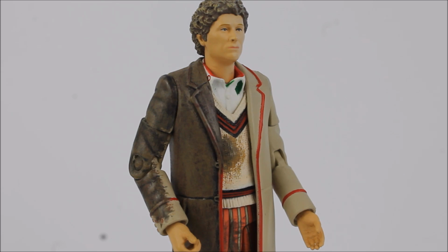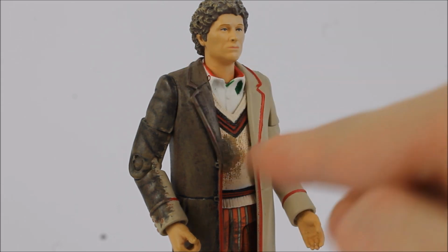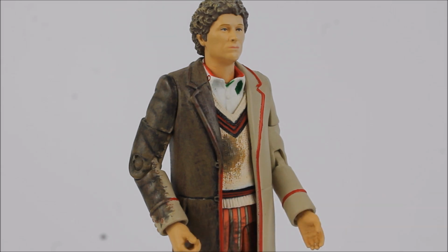This does include a few revisions to the shirt, as you can see, now with a green highlight underneath the collar section, as well as a revision to the cricket jumper to now include much thicker black and red lines that can be seen on the V section, as well as this bottom section here.